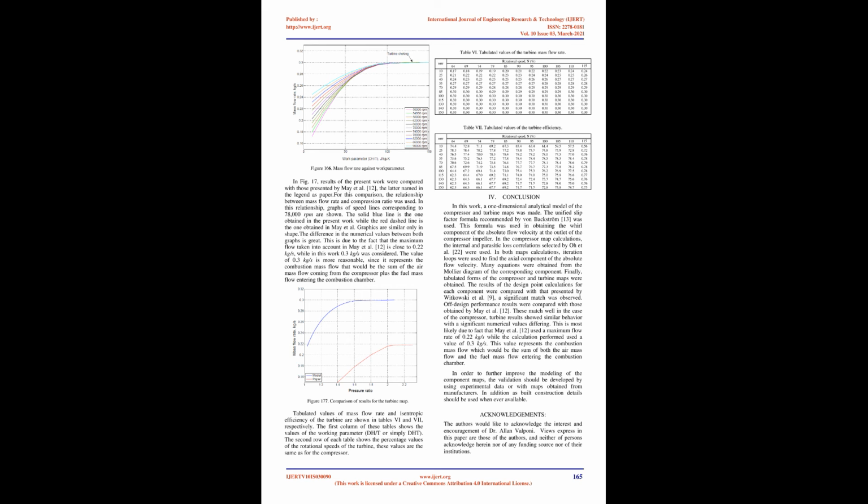Figure 14 compares the results obtained in the present work with those presented by May et al. [12]. The last one is indicated in the legend as paper. 3 speed lines of the compression ratio versus mass flow rate graph were compared. The dimensionless values of these rotational speeds are 0.7, 54,000 rpm, 1, 78,000 rpm, and 1.1, 90,000 rpm. Results show a better match as speed increases.